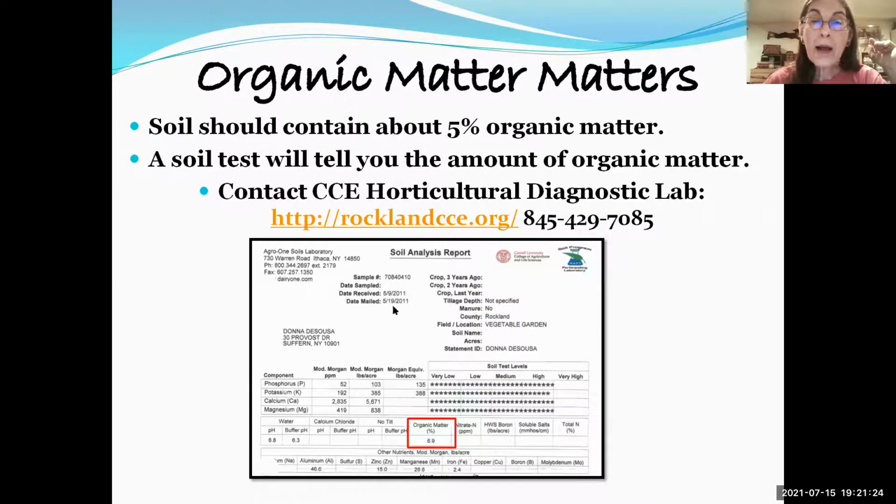I did this for my vegetable garden in 2011, as you can see, and down here is my organic matter percent. This is 6.9, by the way, not 69. So, you're aiming for about 5%. 6.9 looked good. I was very happy with that. Great. I have good organic matter in my vegetable garden, and I'm not surprised because I put a lot of compost in it every year.